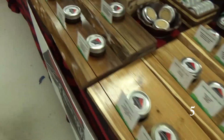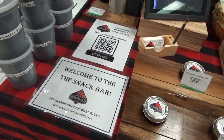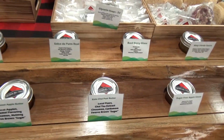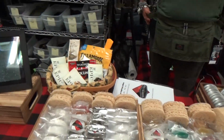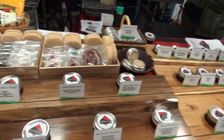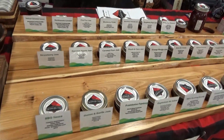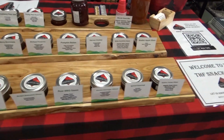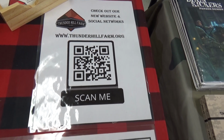Okay, I'm going to start on this end because I want to finish up with this thing. This is Thunder Hill Farm, and she apparently enjoys cooking a whole lot more than I do. She's made some wonderful sauces. This is all supposed to be for keto. These are soaps and stuff, and there's some snacks. Ooh, look at that. Raised garden. And then these are awesome jams and stuff. Look at how many different varieties she has. Is that amazing or what? And then, because she's smart, she's got one of those for the QR code. I'm going to have to learn how to do that.